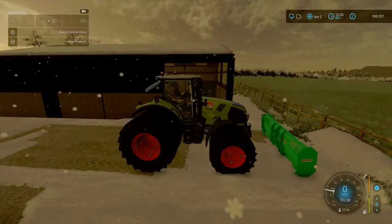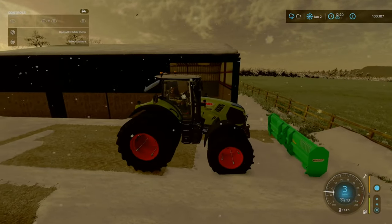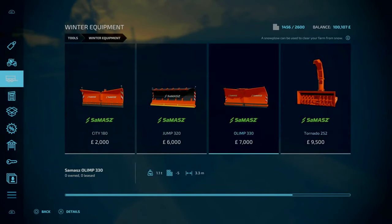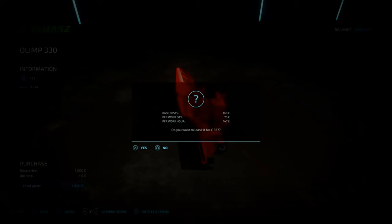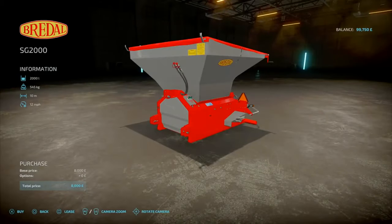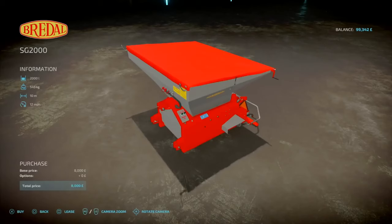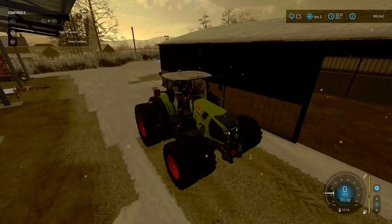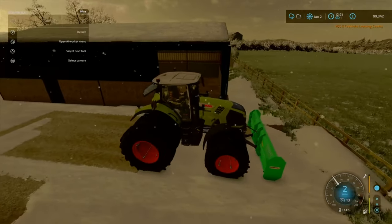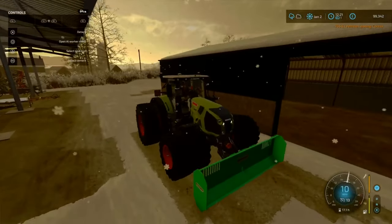Yeah, that hydraulic issue is a pain, so you know what? Let's go and lease some of this equipment. There we go. And you know what? We will pick this up. Yeah, let's get it. We'll take this with us and sell it, so if you ever need it.